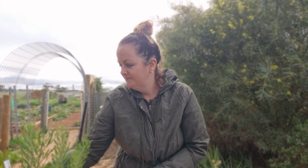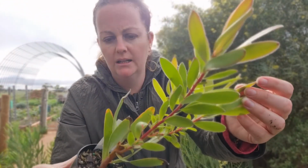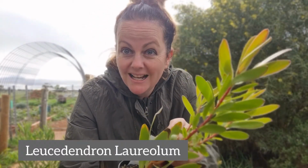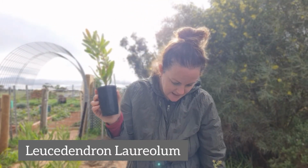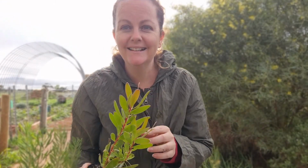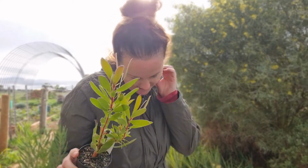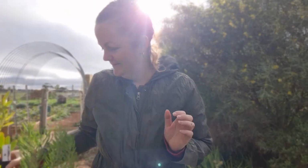Okay, the other Leucadendron we have got, look, the foliage is different again, is Laureolum. This one has bright yellow tulip-like flowers. The sun's coming out again. But this one's got bright yellow tulip-like flowers on it. Super pretty, cut flowers and foliage. Moved it again. Let's hope the lighting isn't too bad for you guys.